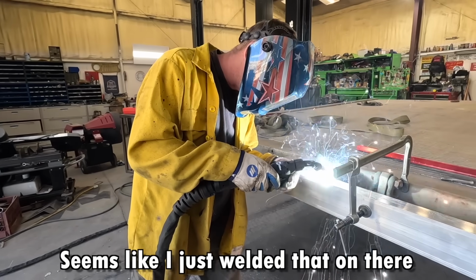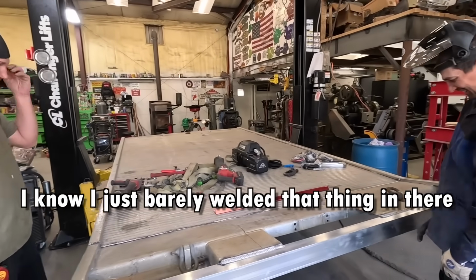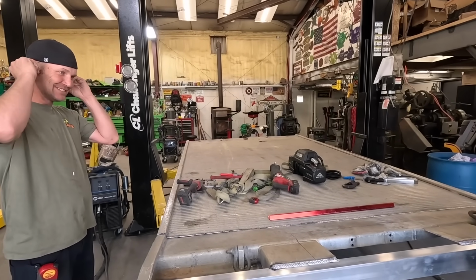Seems like I just welded that on there. I know, I just barely welded that thing in there. Gosh dang.